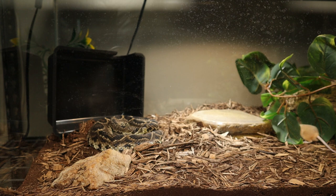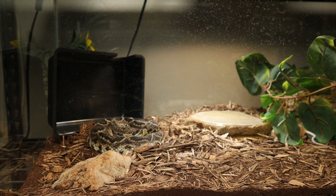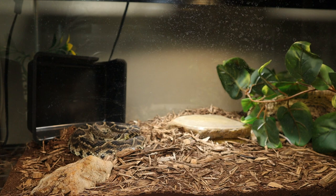But we've got to be real smooth with it, because he is a very temperamental snake. They like to do their own thing. But he is a gorgeous snake nonetheless.